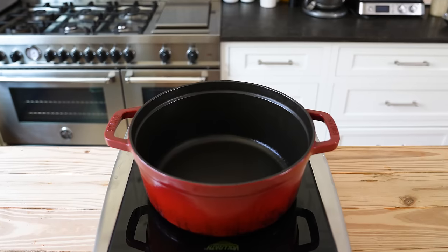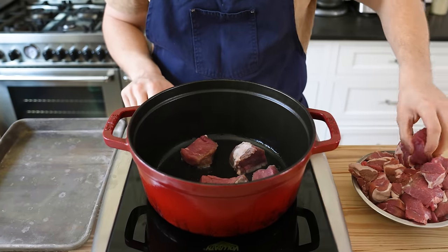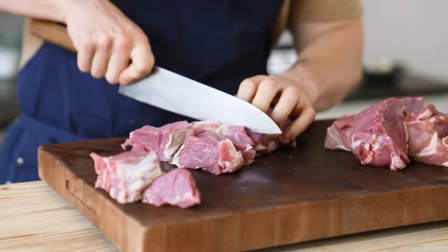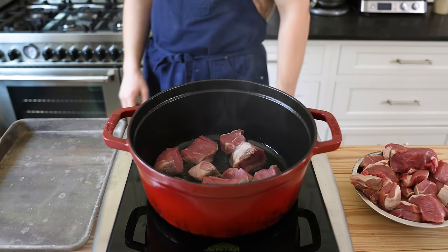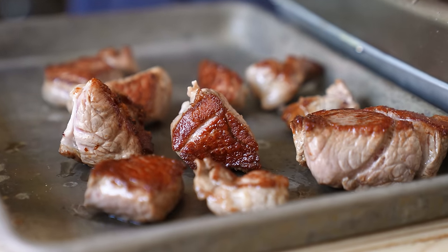First, you need a 7 to 8 quart heavy bottom pot. Add just enough vegetable oil to coat the bottom. In batches, you're gonna sear 2 pounds or 900 grams of boneless lamb shoulder cut into 1-inch cubes. Don't overcrowd the pan, okay? We want a little bit of color. I know this is gonna be spicy, but that doesn't mean that you get to have gray ass meat. Then I have to come all the way to your house and scold you. It's a lot of work.